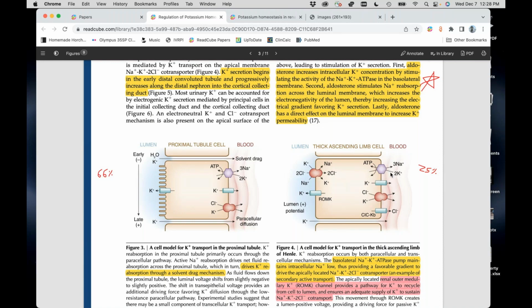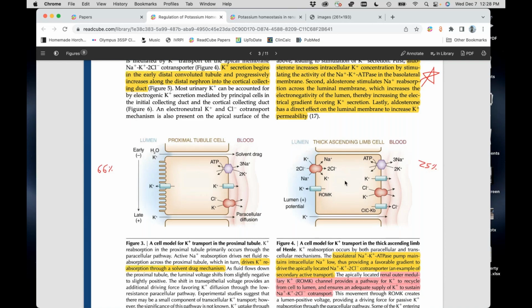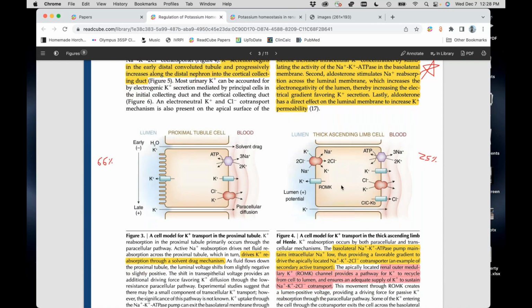So we're having potassium getting drawn in by that sodium potassium ATPase. So the combination will lead to potassium accumulating in the intracellular space. So we have this renal outer medullary potassium channel. That's the ROMK channel. And it will cause potassium to efflux back out into the lumen, where it becomes available to bind to sodium and chloride and to be shuttled back into the cells. And then it leaves again. So it's just looping around and around and around.